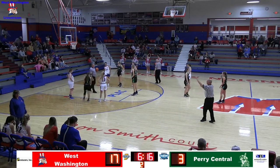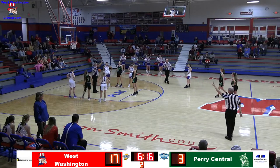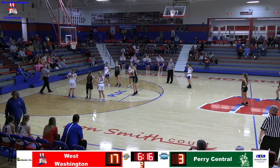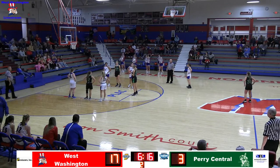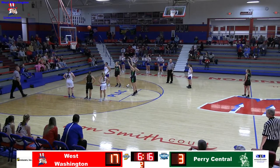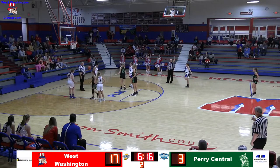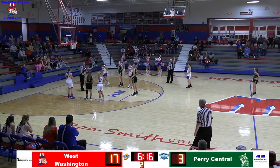Foul was on 34, Meredith Deaton. Just her first foul. Now with the foul on the shot, Smith goes to the free throw line. It is no good, as the Lady Senators still lead 17-3.